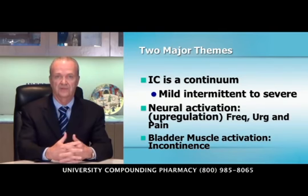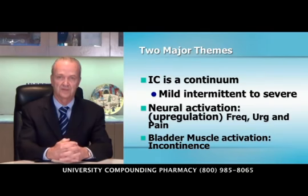Classically, we only recognize the IC patient who has had the disease for anywhere from 10 to 30 years and has very severe symptomatology. But that's not the way it always was. Usually this disease begins with insidiously progressive frequency. So you have to remember that there's a continuum in this disease process. It's all about upregulation of the nerves of the bladder, the urgency fiber and the pain fiber. Urge fiber seems to upregulate first with a slowly progressive frequency.